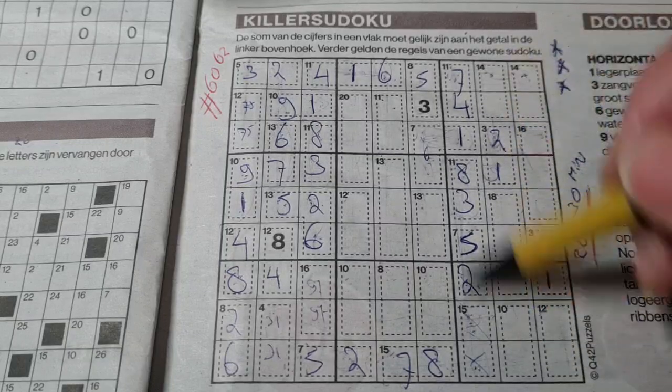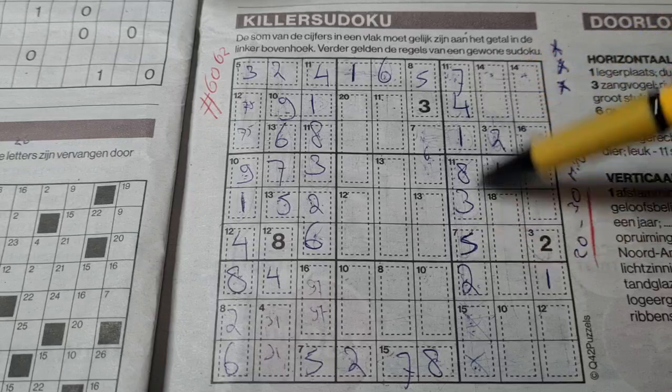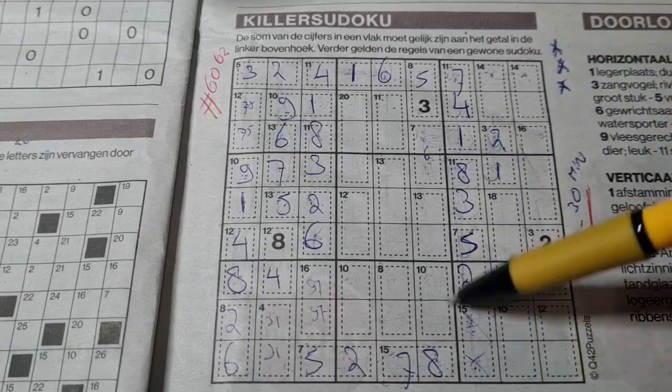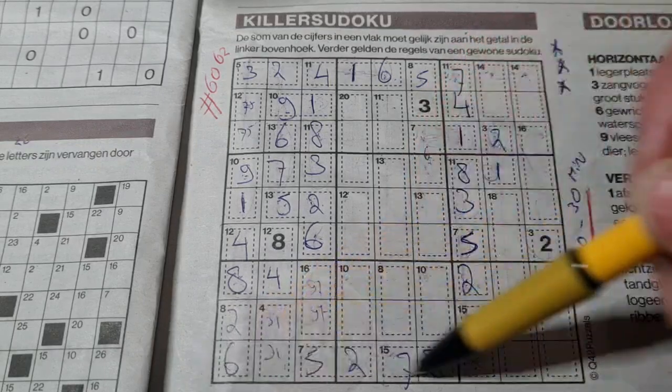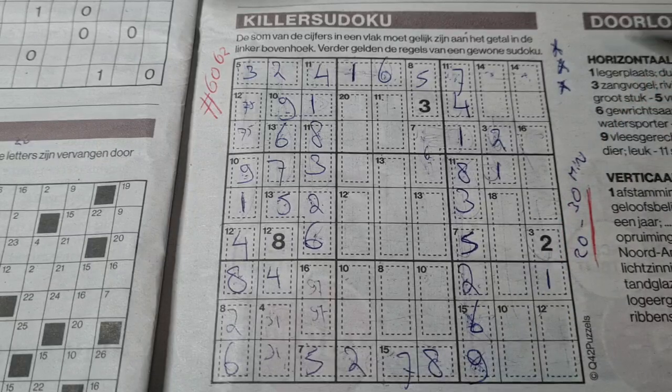So 2 numbers left in this column. The 1, the 2, the 3, the 4, the 5, the 6 is missing, and the 9. 6 plus 9 is equal to 15. We have a 6 in the last row, so no 6 there. 6 should be here and the 9 goes there.